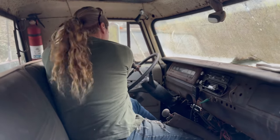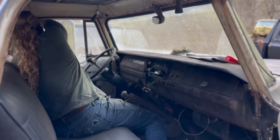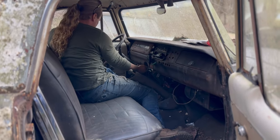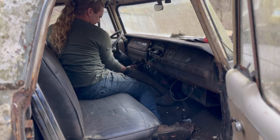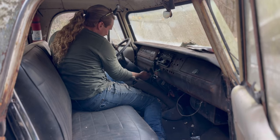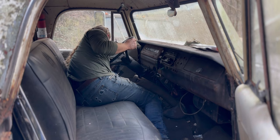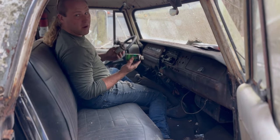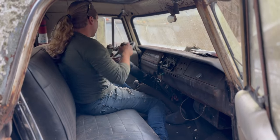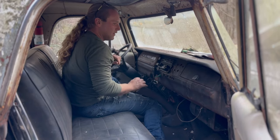Nope. It is stuck. I mean, that door is stuck. Okay, well, he's in it. That's good. I'll put it back. Got some bug bombs in here. Makes me feel just a little bit safer. Not much, but a little. Just gonna set these right here. Nice little crack in the windshield. That's cool.